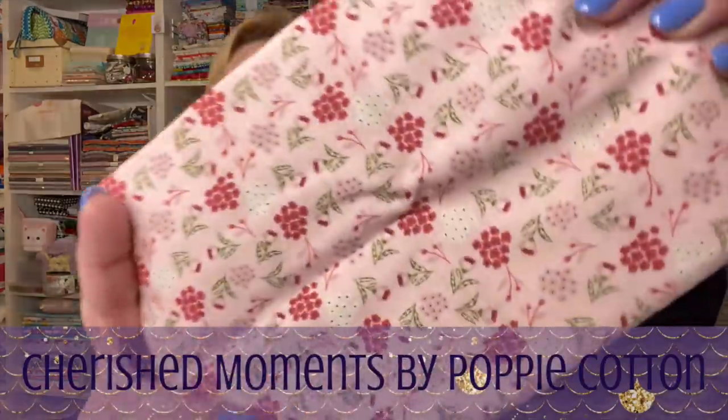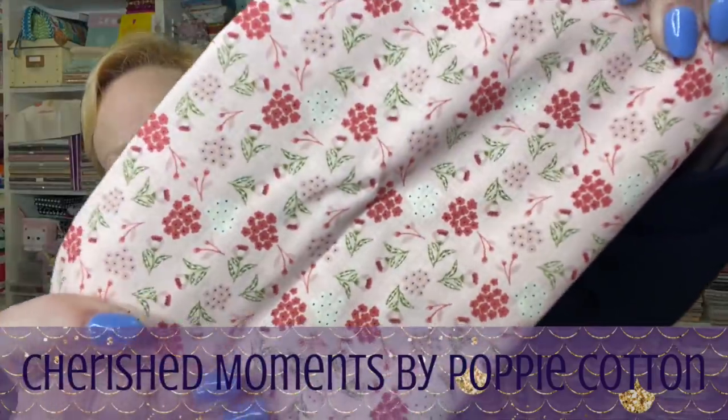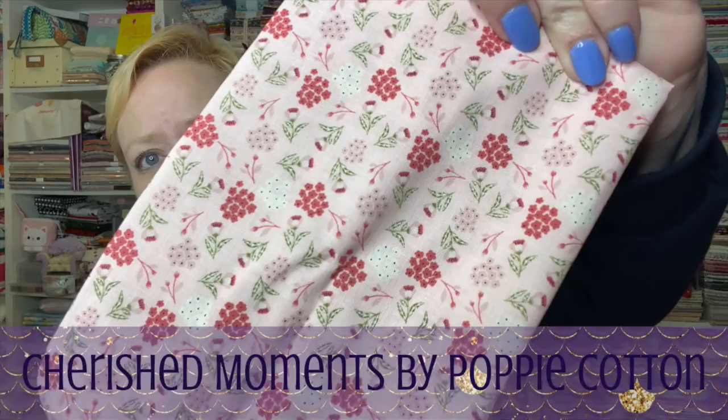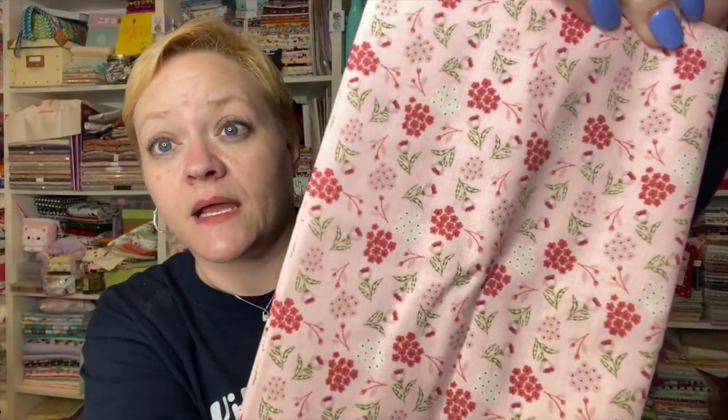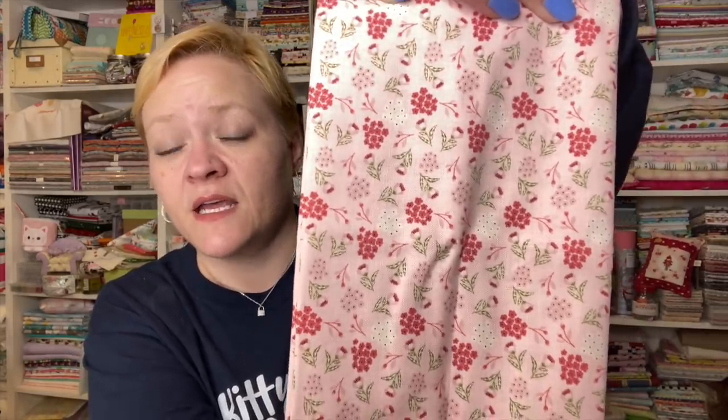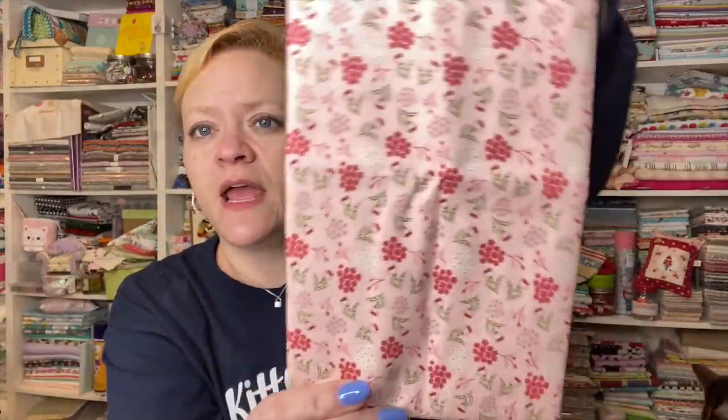Okay, so now I like this one, don't get me wrong. But this is one of my least favorite. If you look at how this one is, it's kind of old-fashioned. So I would use this as a blender between a couple of pieces of fabric that would need this in between them to bring them together. And so I like it. It's just not one of my faves.